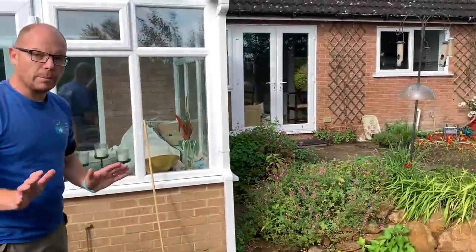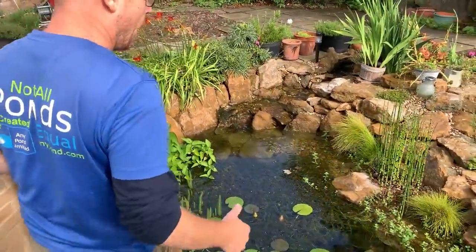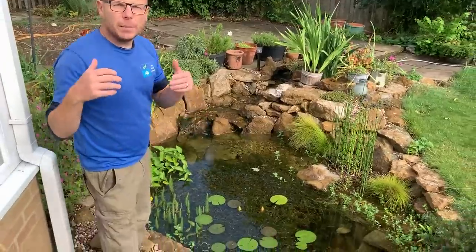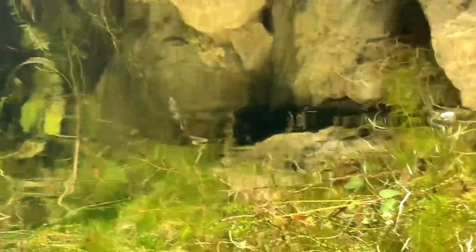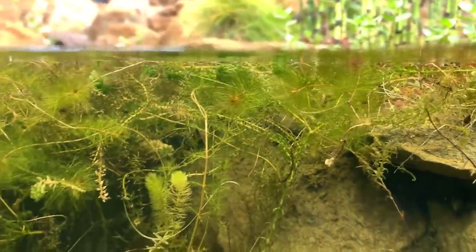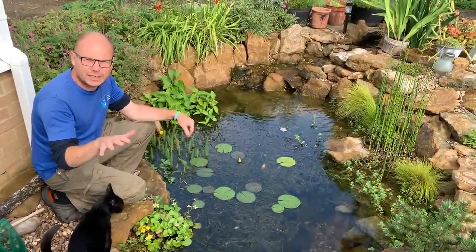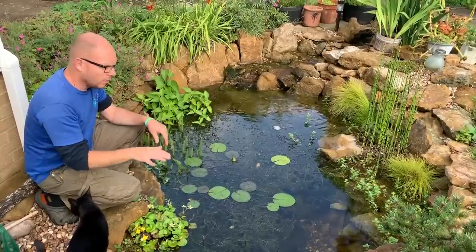No fish at all. It's a wildlife pond, completely dedicated to wildlife. If we put goldfish in there or other fish, they compete with the wildlife for food. A number of different types of submerged oxygenating weed. Again, from the invertebrate point of view, fantastic for damselflies, dragonflies, pond skaters, or skimmers in America, that go along the top.